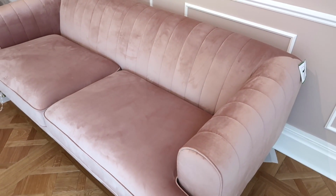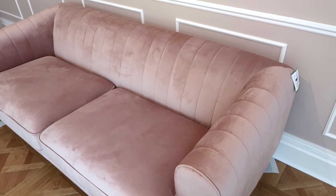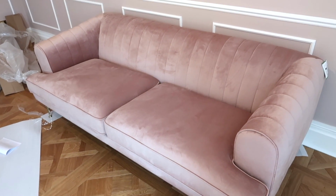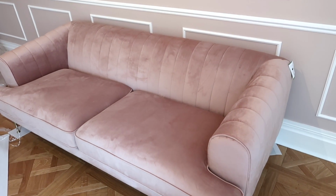I was not even actually considering looking at DFS, I'm not going to lie. I was being a bit of a sofa snob. I did not think that they would have anything like this. When I thought of DFS, I just thought of really standard, basic sofas, and I really wanted something exactly like this, and I did not expect them to have it.